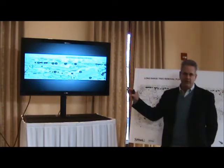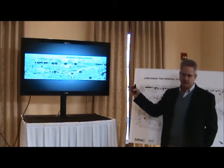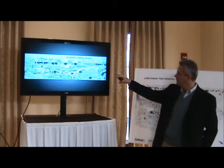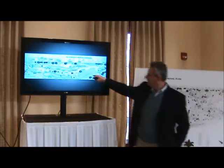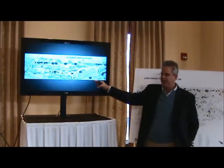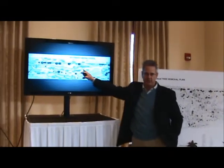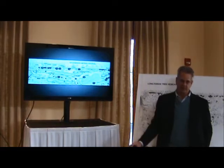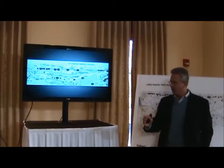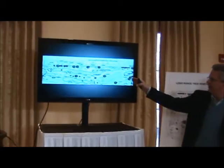we want to selectively remove trees, but thin and limb trees as well. As the previous picture showed, we want to limb and thin the sweet gums here on the inside to allow for more of a view down through the golf hole. There's another dead sweet gum in there. We just want to replace it in kind, but with a seedless variety, so we don't get the gum balls that drop down there.